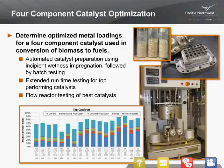We decided for this client that we would go ahead and design several factorial experiments based on this control catalyst. Our experimentation process would include automated catalyst preparation using an incipient wetness impregnation technique, which I will discuss a little bit later for those that aren't familiar with heterogeneous catalyst prep. And we followed this up with batch testing in our SPR reactor.